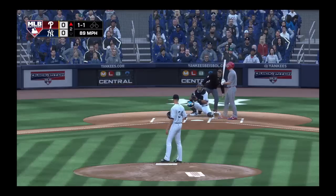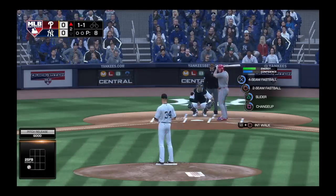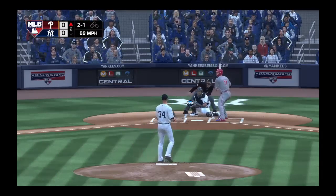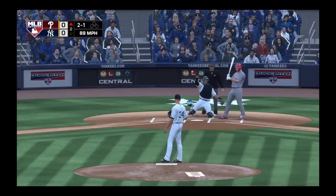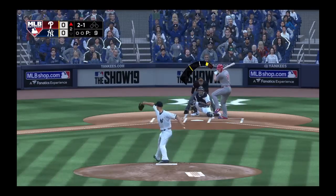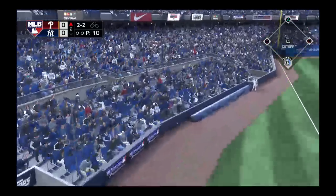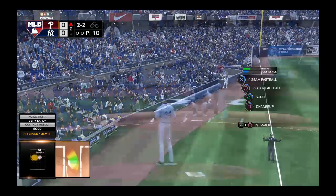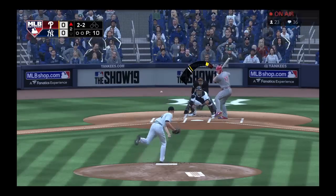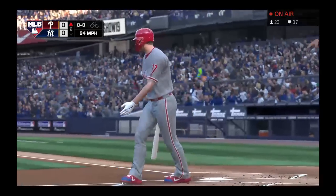1 ball and 1 strike to the Phillies first baseman. The 1-1 is a fastball that misses. Loud contact there, but it's well foul. Here now the 2-2 is a wave and a miss. He struck him out.